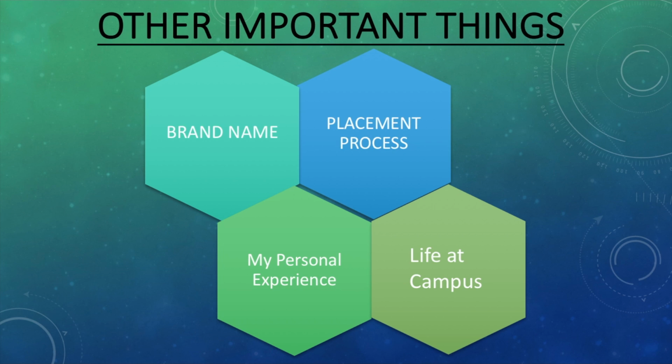Like in my previous video where I mentioned that even in DU there are so many colleges, but people just recognize it by the brand name, which is DU. Same is the case with Christ University, and across all campuses you would just have one brand name, which is Christ University. In terms of the placement process, to be really frank, I can only talk about placements in Bannerghatta because I've been through that whole process.